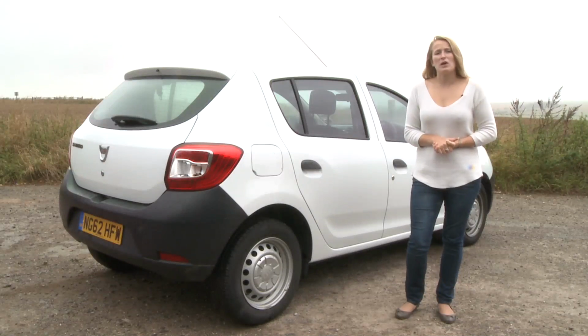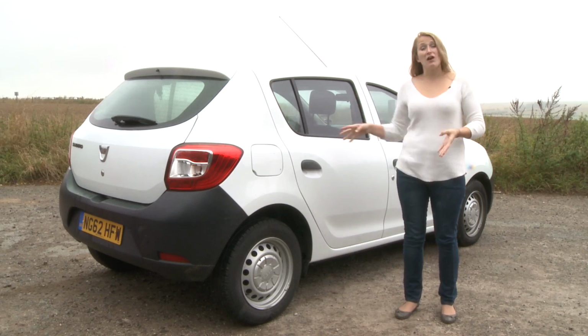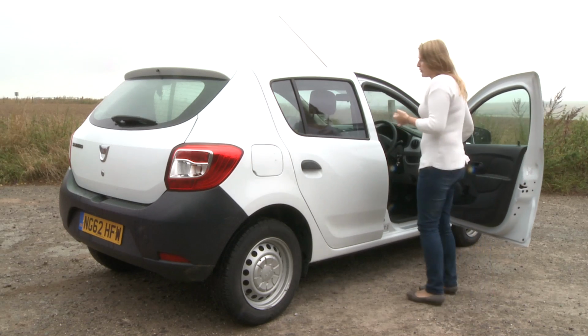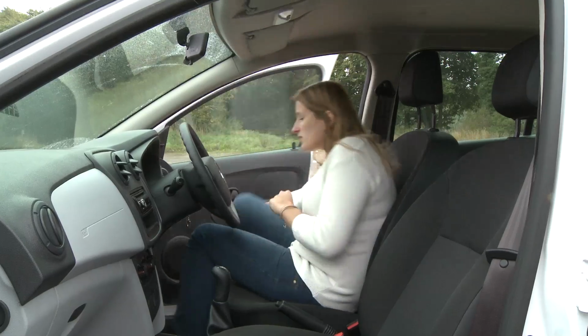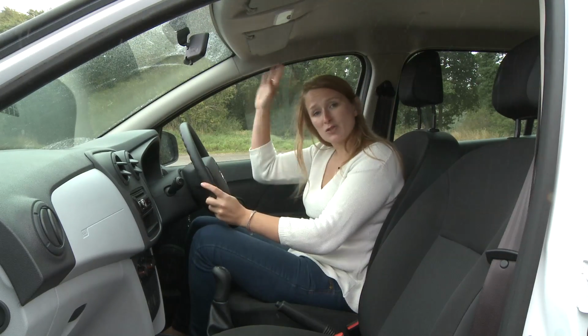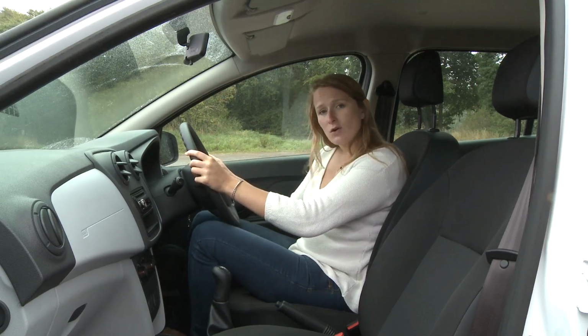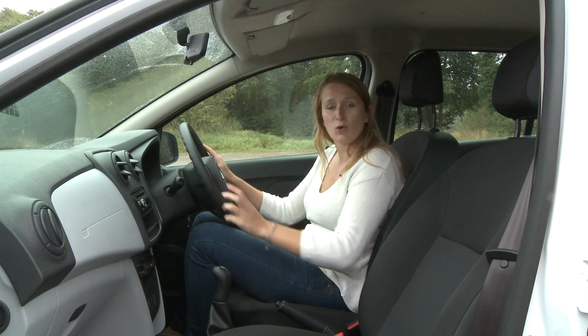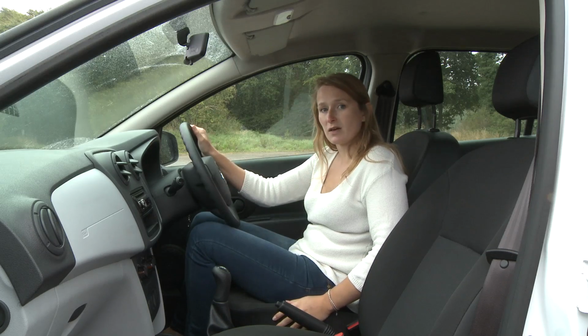The Sandero is way bigger than our other two budget buys. It's 5-door as standard, and it's actually comparable in size to something like a Ford Fiesta or Volkswagen Polo, which is why there is loads of space up here, even for a much taller driver. However, it's not all roses because there isn't much adjustment. There's no height adjustment at all, in fact, to the steering wheel or to the seat, so it is a bit difficult to get comfortable.